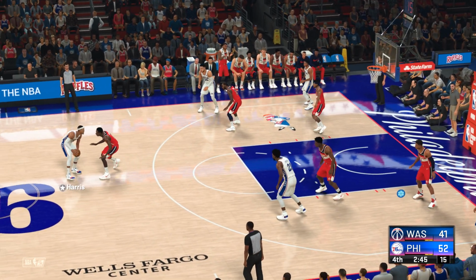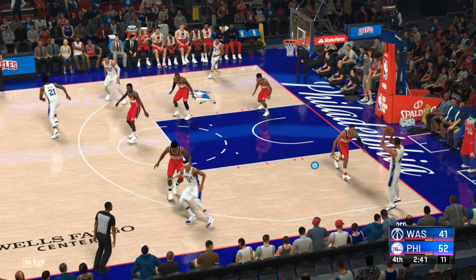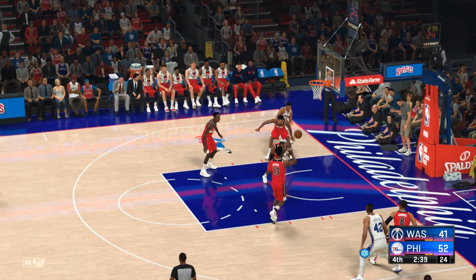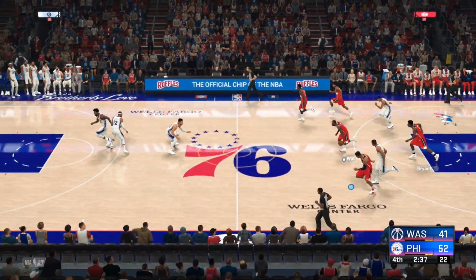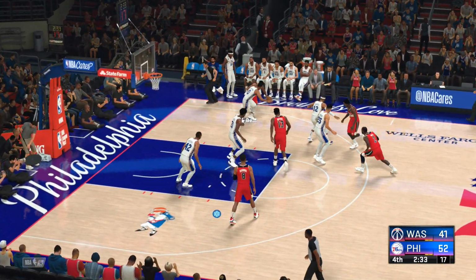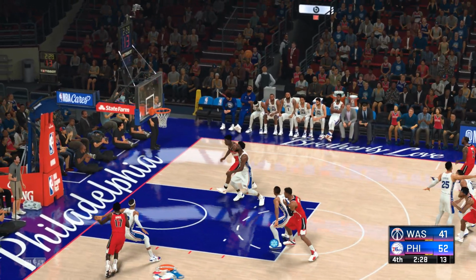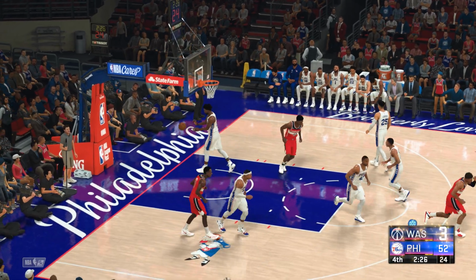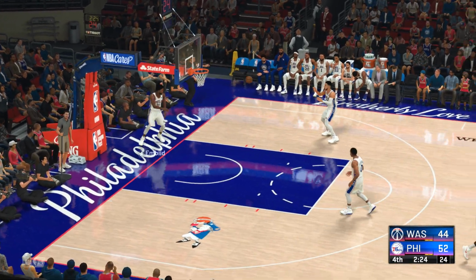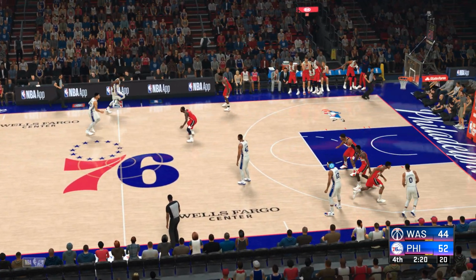And Simmons kicks to Harris. In the corner, Horford with it. Tried to answer back, but that 3 is off the mark. It's Beal on the wing. Richardson cover. From deep three-point range, and the Wizards hit again from deep. Yeah, you got to admire how gifted a shooter Beal is. He can drain long shots even from way outside.